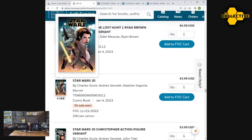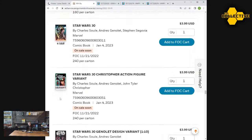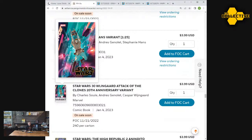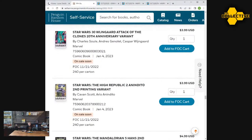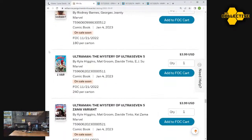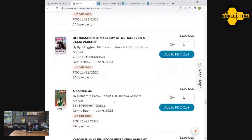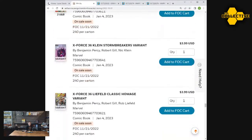Star Wars 30 has an A cover, which looks beautiful, and a Christopher action figure variant. And a Wingard Attack of the Clones 20th anniversary variant. Star Wars The High Republic #2 is getting a second print with an original cover. Star Wars The Mandalorian #5 is getting a second print with a recolored cover. Ultraman The Mystery of Ultra 7 #5 has an A cover FOCing, as well as a Sama variant. X-Force 36 has an A cover and a Klein Stormbreakers variant.